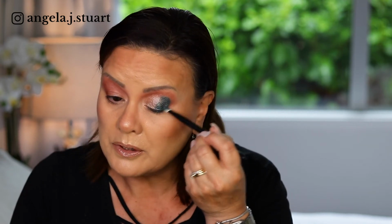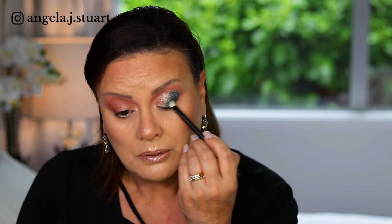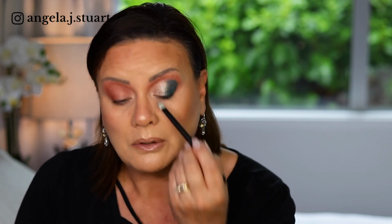And I don't know whether to go in with a dark shade matte. I think I'm just going to leave it with that green here. Like that. It definitely took a turn, didn't it? From there to there. But that's what it's all about, playing.